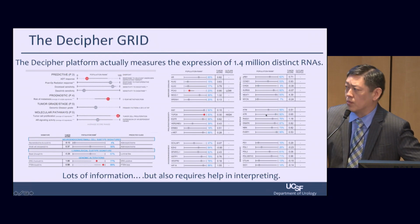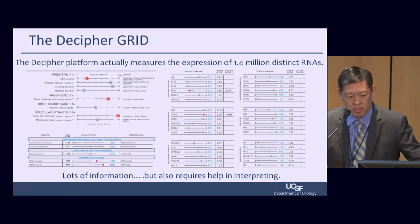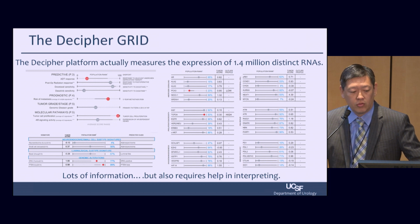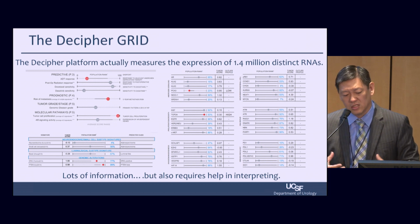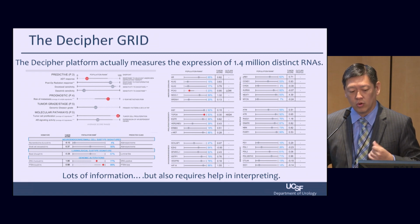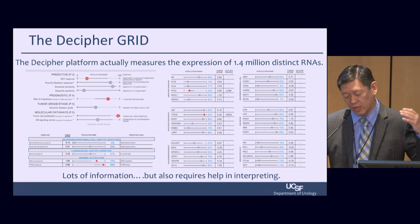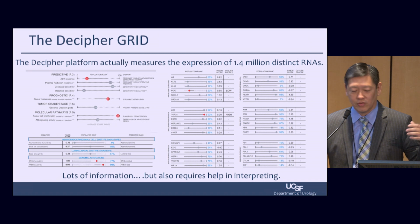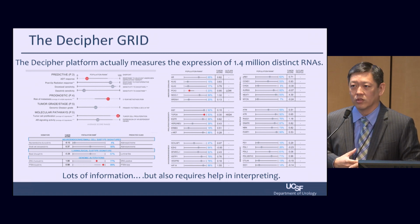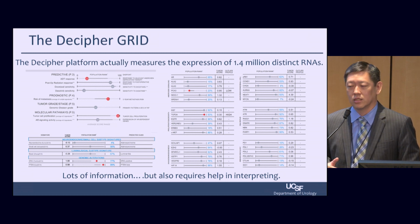Now, one interesting part about Decipher is that Decipher comes with something called the Decipher GRID, if you get it at UCSF. And it turns out that the Decipher platform actually, even though the Decipher test is comprised of 22 genes, the Decipher platform actually measures the expression of 1.4 million distinct RNAs. And so if you order the Decipher GRID, they give you literally 8 pages of genomic data, all these different tests. And nowadays, I think for the first time, I'm starting to see patients just so that I can explain the grid to them. In all honesty, the vast majority of the grid probably isn't clinically useful, but some parts of it are.